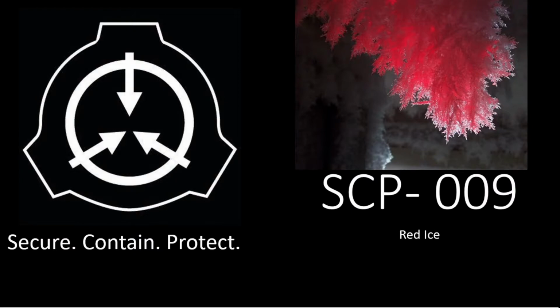Special Containment Procedures. Object is to be contained within a sealed storage tank of heat-resistant alloy with dimensions not less than 2 meters by 2 meters by 2 meters. Under no circumstances should SCP-009 be exposed to temperatures in excess of 0 degrees Celsius when not undergoing testing, and no water-based solutions should be allowed within 30 meters of the object's containment area.